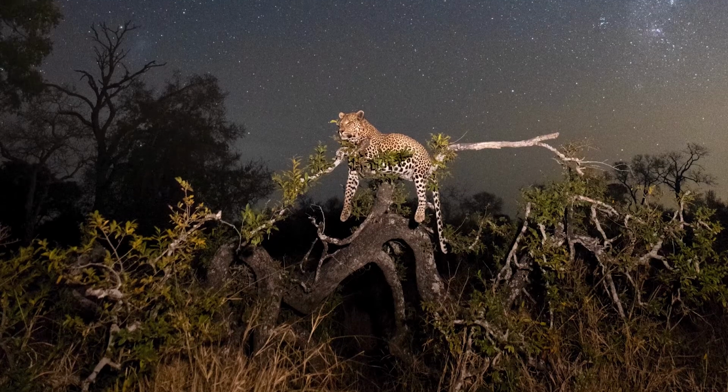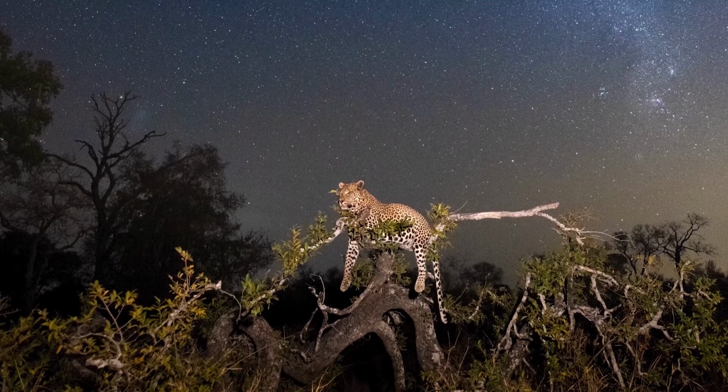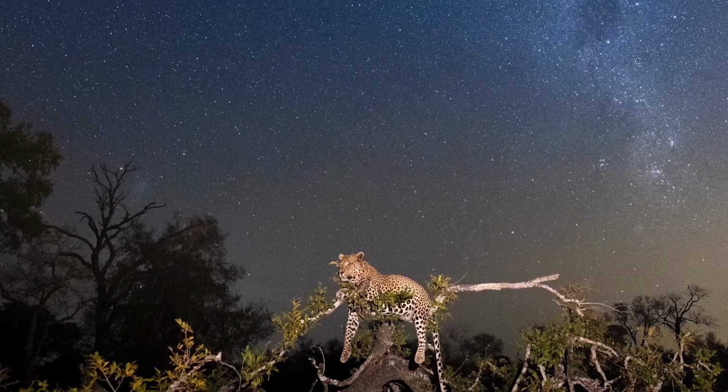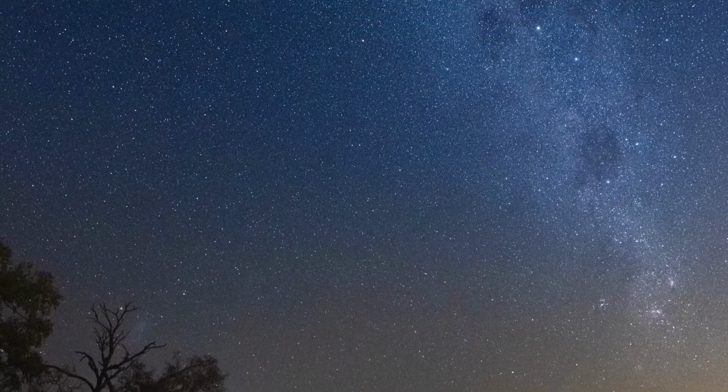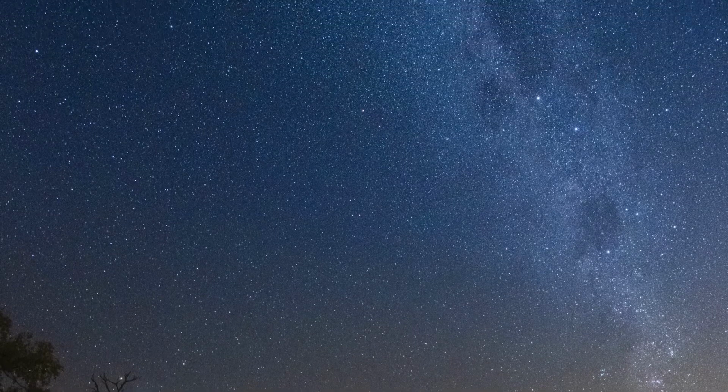What stood out most was the African night sky above this leopard. It was incredible, the Milky Way right behind him, spanning up across the heavens, and this leopard up a tree, hyenas around us. Truly an African night to remember.